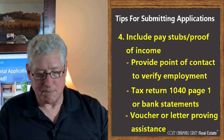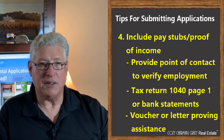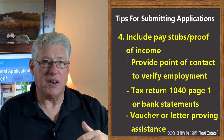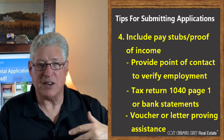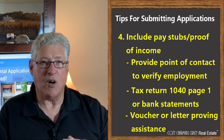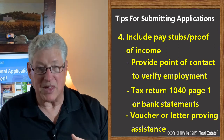If you are receiving assistance from a charitable organization, you want a letter from them stating, yes, so-and-so has applied and is currently covered by us. If you have any questions about it, you can call me at this number. It should come from someone who is authorized to speak for that organization.